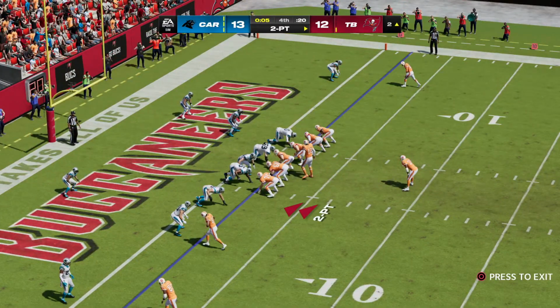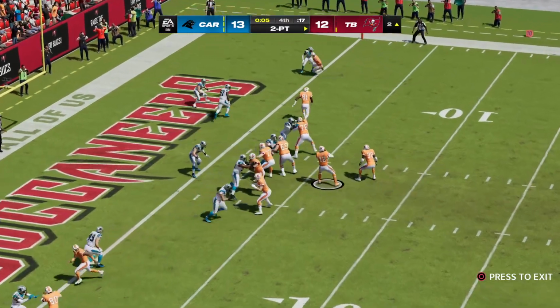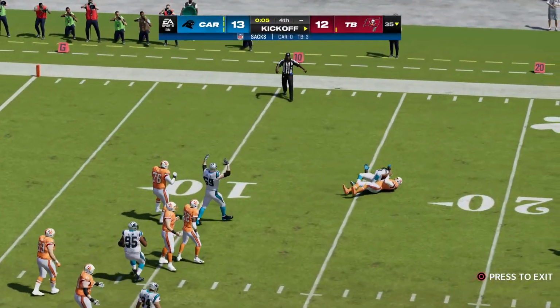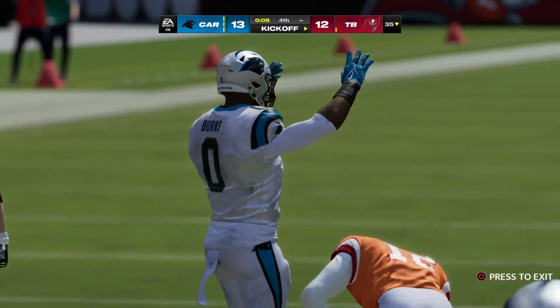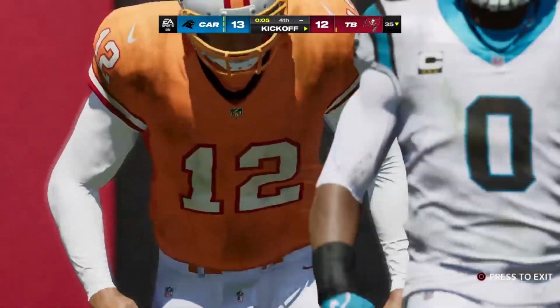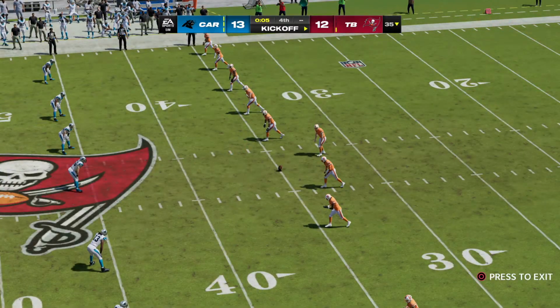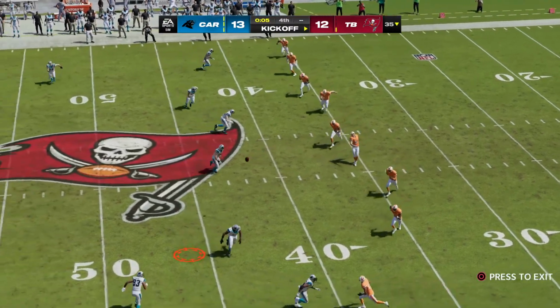And the Bucs are going to go for the win here. Wow. The Bucs are going for the win at home. Freeman rolls right. Pressure. Burns brings him down, and that's going to be it. Oh, my goodness. The Bucs elect to go for the win rather than take it to overtime.